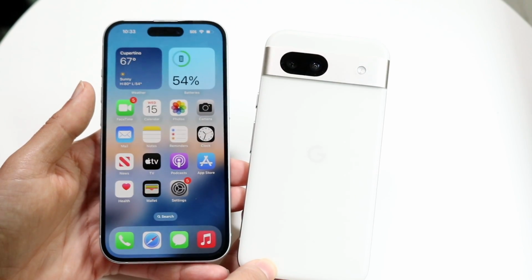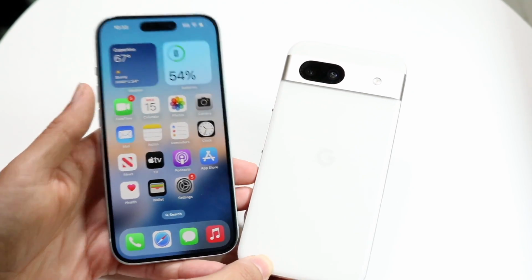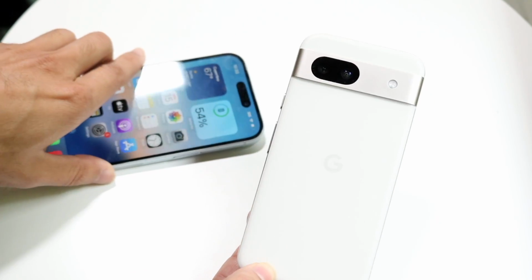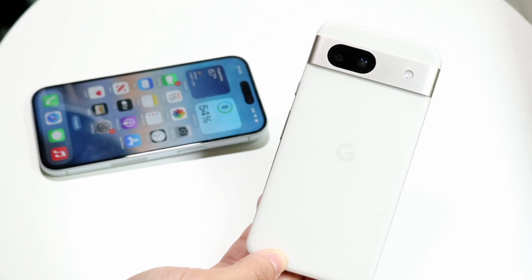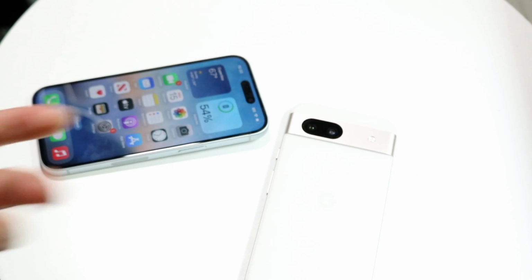Now let's go and do a speed comparison between both of them. The iPhone 15 has that Apple A16 Bionic chip inside of it with 6 gigabytes of RAM, where the Pixel 8a has that Google Tensor G3 chipset inside of it with 8 gigabytes of RAM. So let's go and see which one's a faster phone between both.